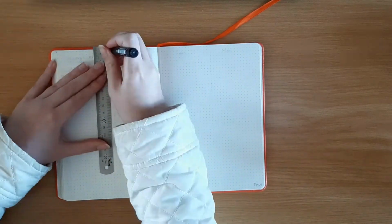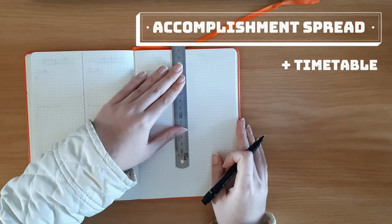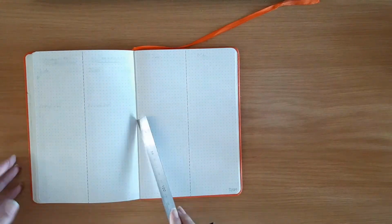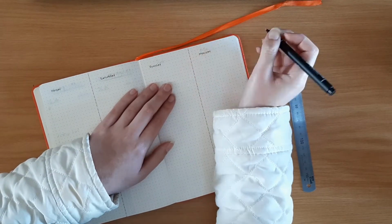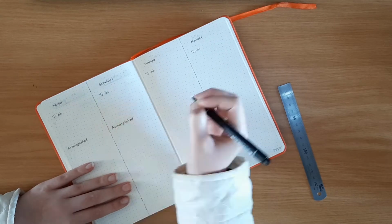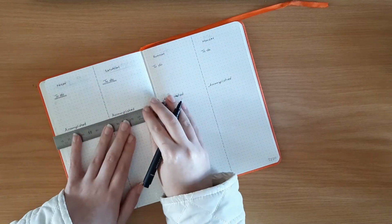The next spread we're going to be doing is the accomplishment weekly spread, plus a timetable. It's very similar to the previous spread where you divide the page into 2 and you have a daily to-do list and schedule. However, with this spread, you also have an accomplished section where you can write down small or big things that you've accomplished or got done that day.